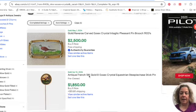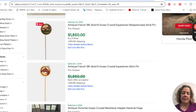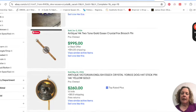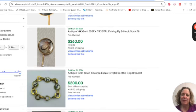All right, I was just thinking this one's 18 karat gold, and the karat gold is what's giving us this high price right here. But I just think it would be kind of fun to find something like this. This one's gold too. I don't know if I'm ever going to find one of these. So then we're getting into the pie in the sky kind of pieces.